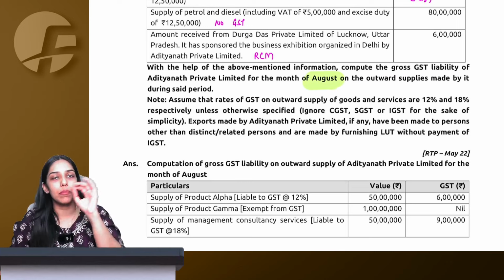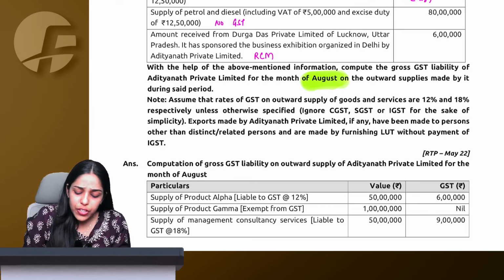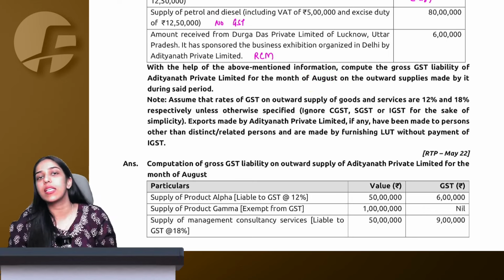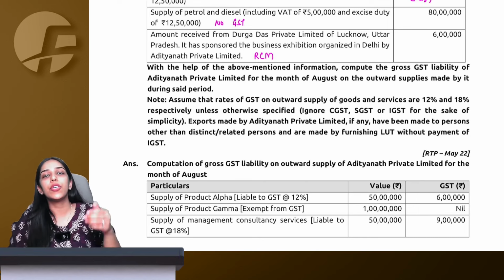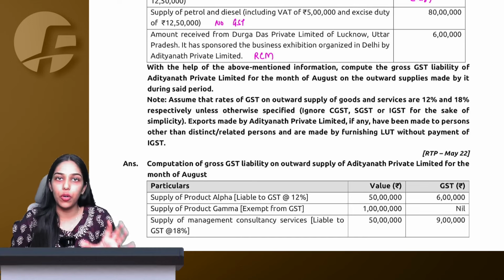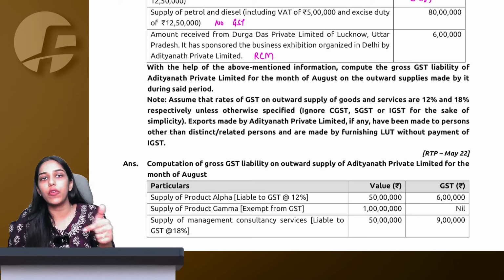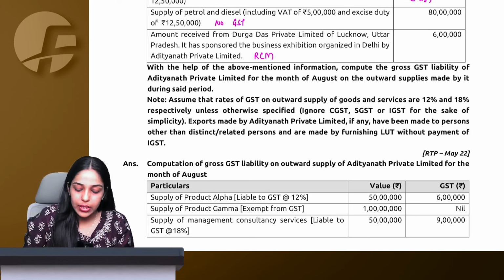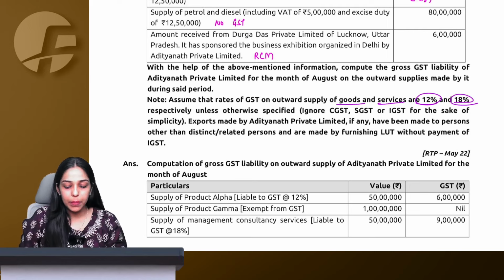I have already mentioned this in the previous video also, that always make sure which month we are calculating the liability, because it could be possible that some supply is given in the question whose time of supply is not falling in this particular month, then you do not have to consider it while calculating the liabilities. We will only take the supplies whose time of supply is coming in the particular month for which we are computing the liabilities. Always assume in this question the rate of goods as 12%, rate of services as 18%.